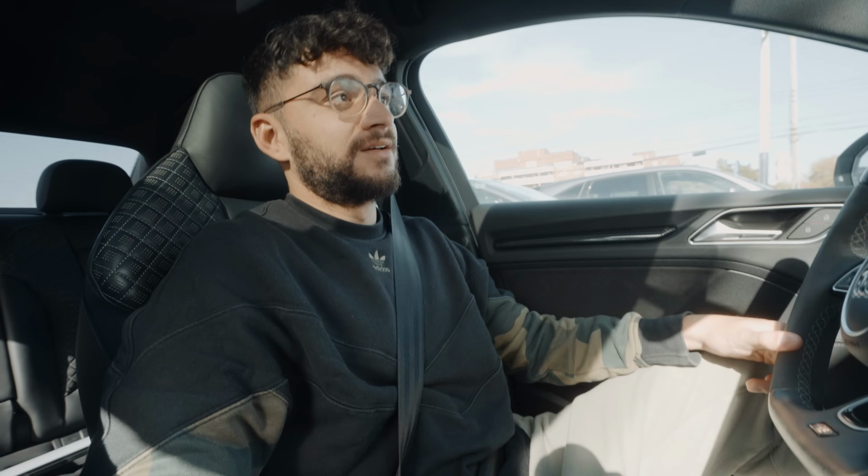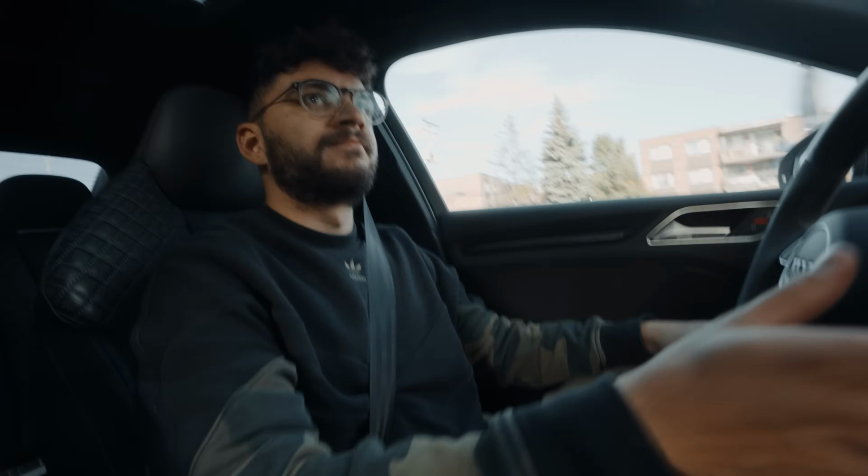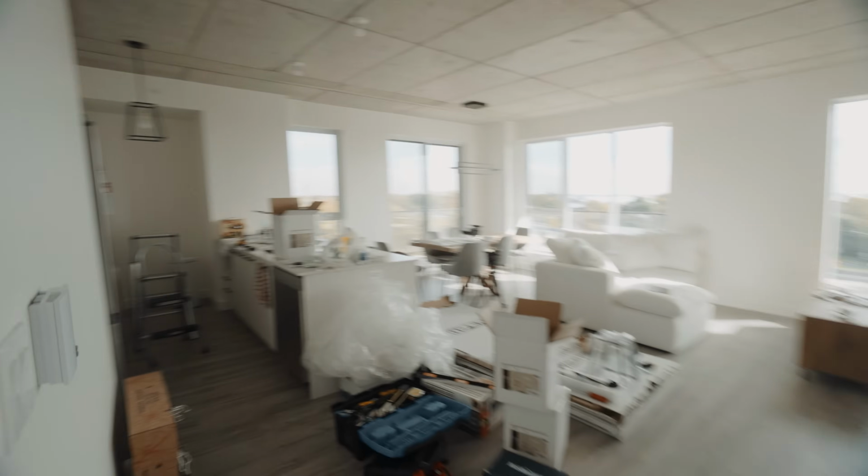Okay, now that we're back in the Audi, I love this car. We're gonna go to the condo because I have to paint some slats and stuff. So I gotta get some work done there. And John's gonna help me paint them. I guess so. Home sweet home. This is what the condo's looking like for now.